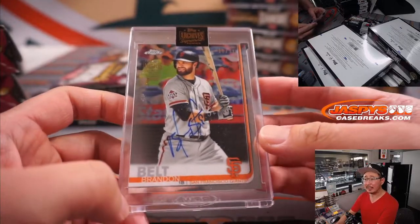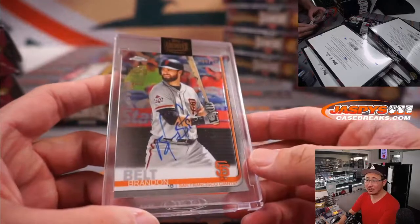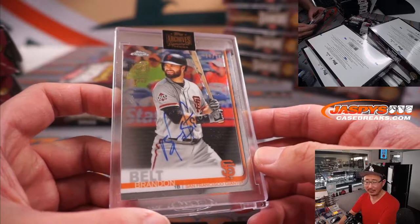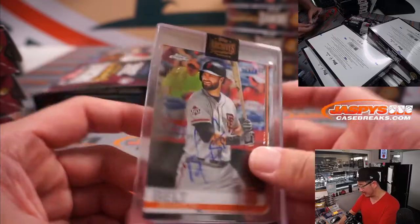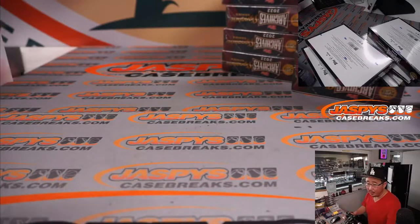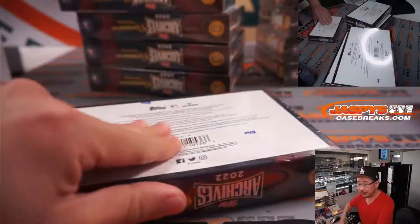I saw a crazy stat last night where Brandon Belt may be among the top five in like slugging percentage or something like that in like the last 3 years. Like he's right up there with Vlad Guerrero Jr. Slugging percentage, OPS, something like that, one of those stats. Anyway, for my rivals, Dustin with the NL West. It's the Brandon Belt. All right, we are halfway through this full case random division break.